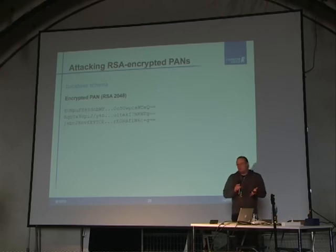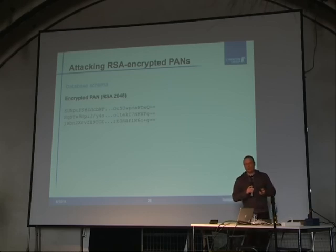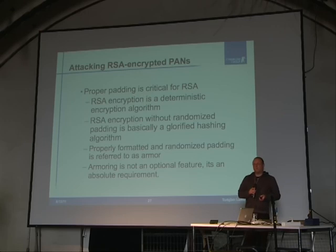In some cases, people don't have the truncated PAN. But again, we might find it somewhere else. Perhaps we find it in the access logs or in application logs or something similar to that. So, well, turns out that proper padding is not an option for RSA. I mean, it is hugely important.